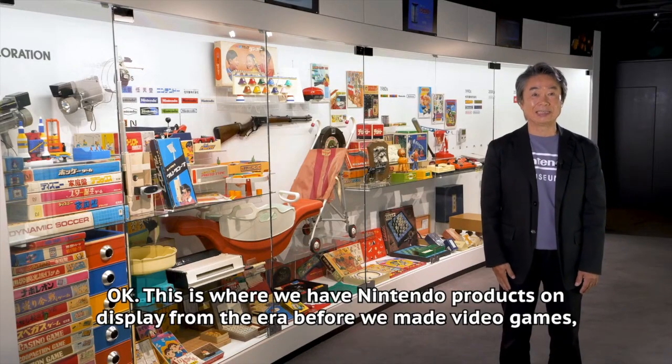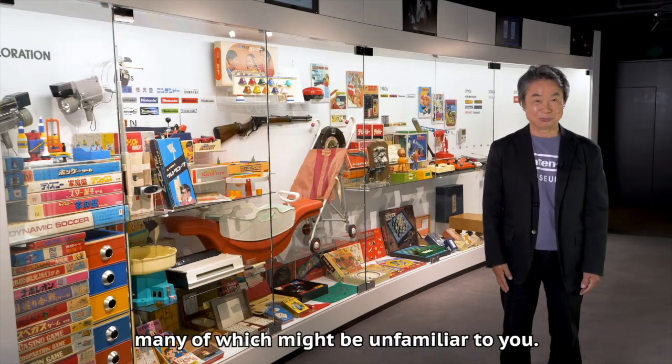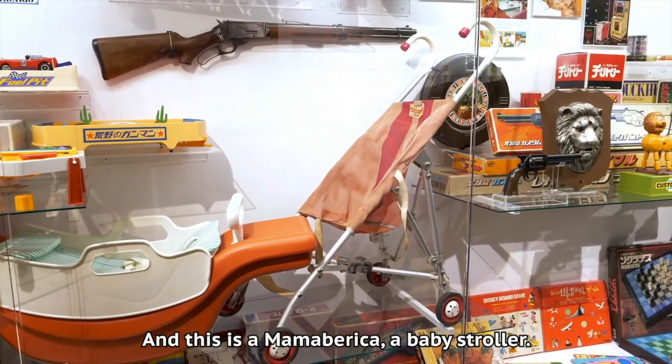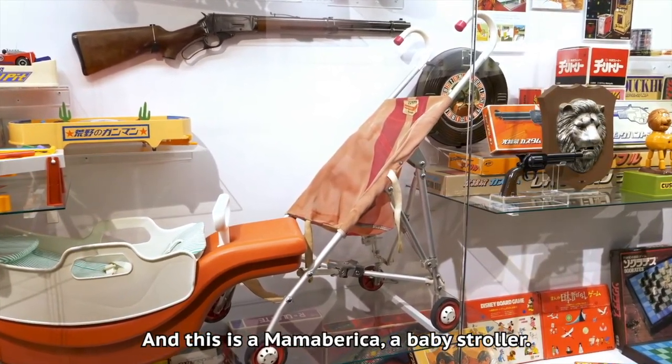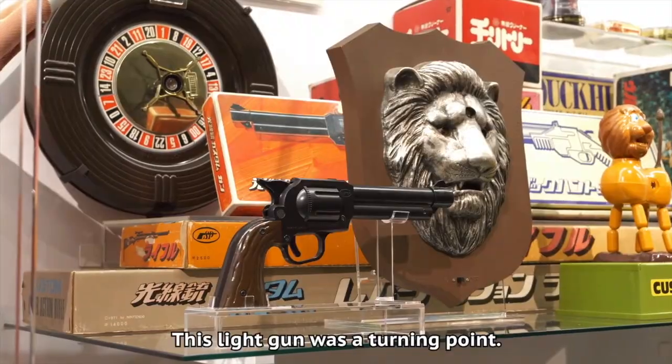Shigeru Miyamoto then really started to go down the rabbit hole, and he showed us some crazy memorabilia and artifacts. I don't know what they are because I've never seen any of these things before. And Nintendo made prams at one point. Why was there a pram in there? My head was gone. These are the kind of lost relics that I want to see.